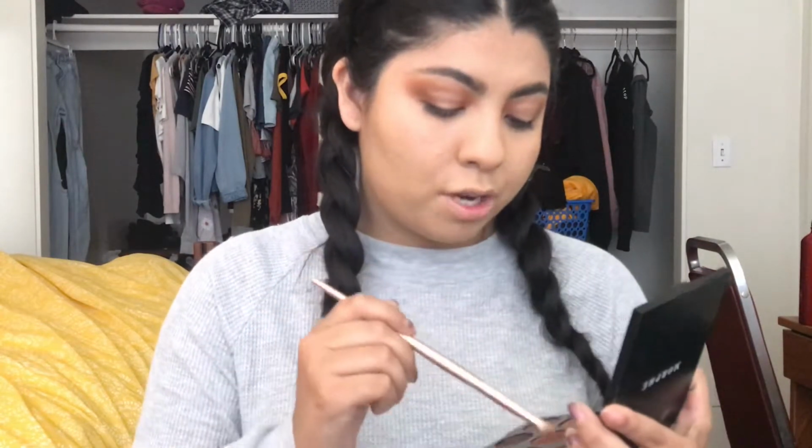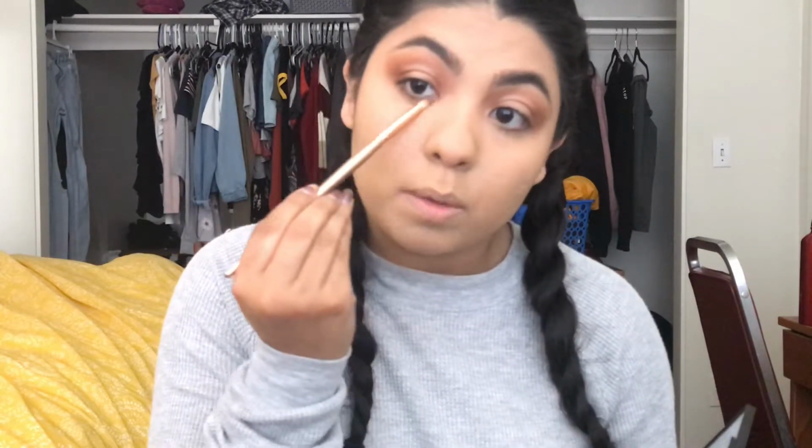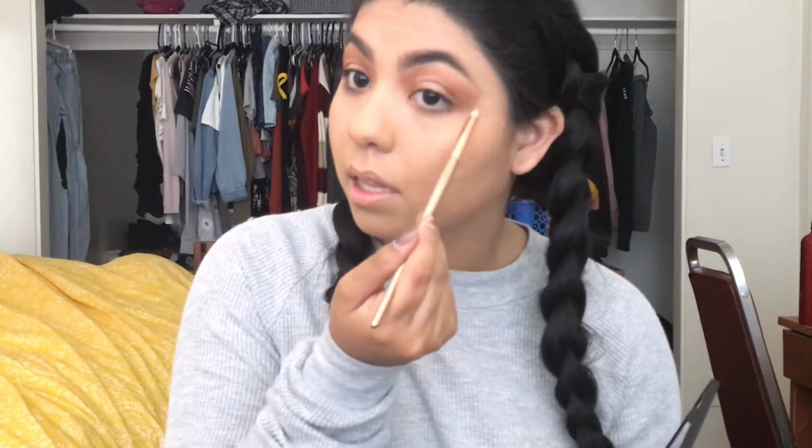Guys, this is the look right here. We still have to do the lower lash line, which is just taking the same 2, Road Trip and Hang 10, and we're just going to take this little detail brush and sweep that underneath our eye. There we go, we have a very natural halo eye going on.